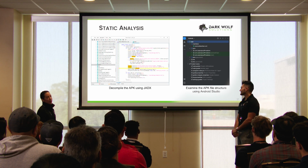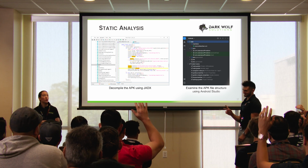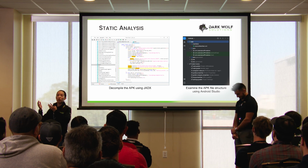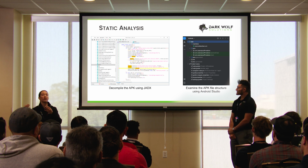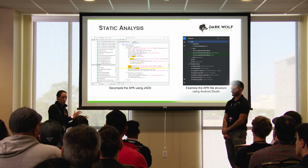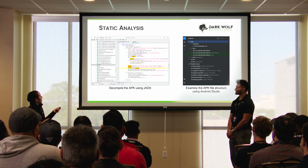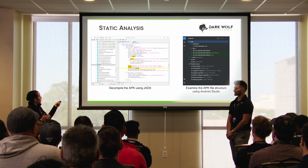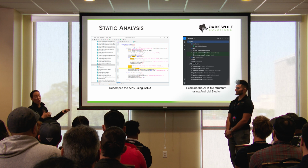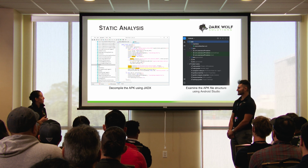Next, we want to decompile the APK using JADX. Who here has ever used the Ghidra decompiler? Right? So the Ghidra decompiler essentially takes the disassembly of a program and converts it into a high-level pseudo-C-like language. This is very similar, but instead of converting the compiled code to C or C++, it's decompiling it to Java. So rather than looking at the bytecode of the classes, we can actually recover its corresponding Java code, which is much easier to interpret to understand the functionality of the APK.